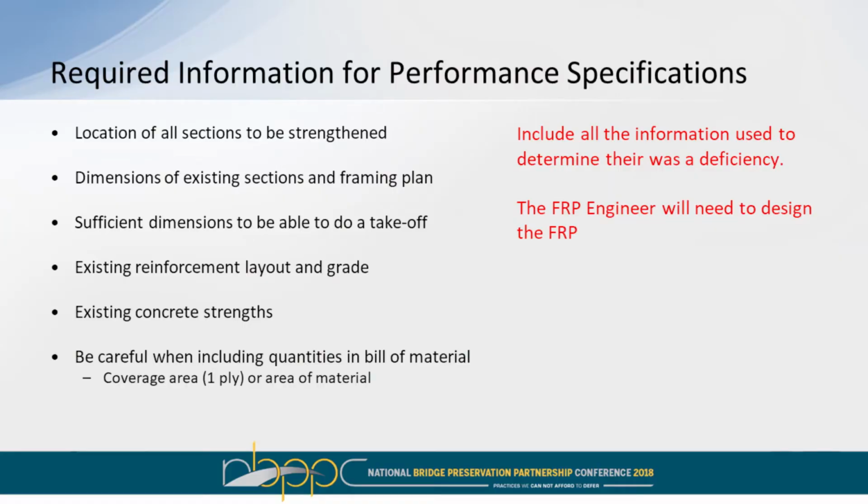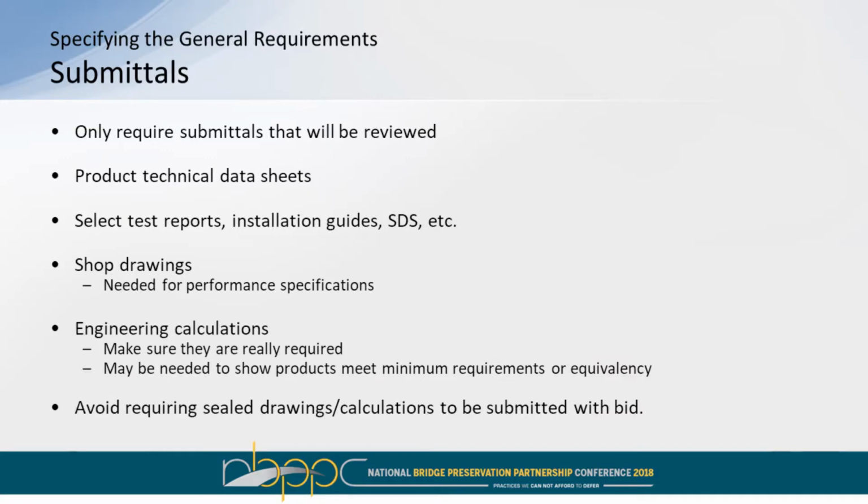You know, any one of those are acceptable, but you need to specify the design method that will be used to go ahead and calculate that, like ACI or AASHTO. This is the other information, as I mentioned, everything that you put in, the FRP engineer will use for the design. Now, when you're writing your special provision, you're going to have a section on submittals. Only specify submittals that you actually will review.